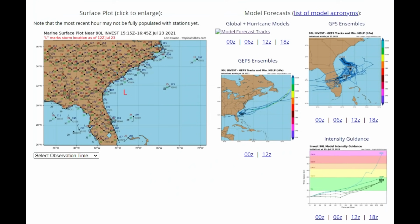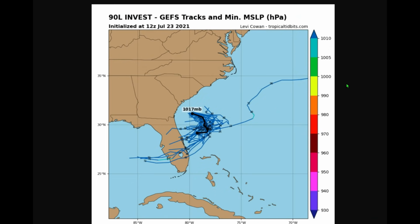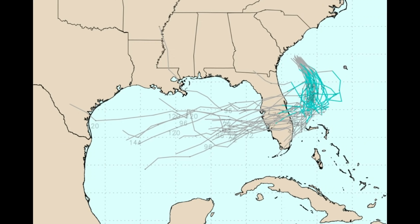We are now going to take a look at some of the different spaghetti plots expected for this storm. And some of them get a little interesting, but they all have a very similar idea going on. This storm is expected to maybe hook out to the east a little bit before coming back south and then maybe hooking into Florida. Now, the issue would be if this thing stays over water. That is the fuel for hurricanes. That's how they survive. That's how they strengthen. And I'm going to switch over to this spaghetti plot because we want to look at wind speed over time.